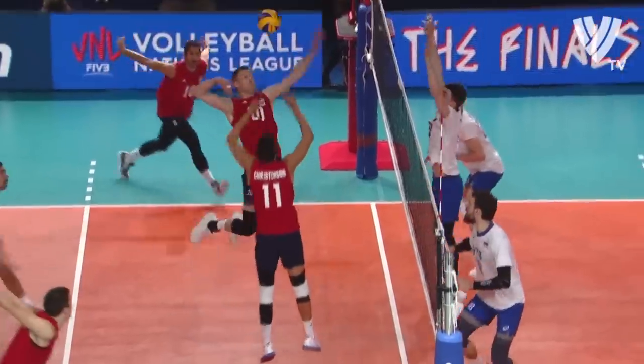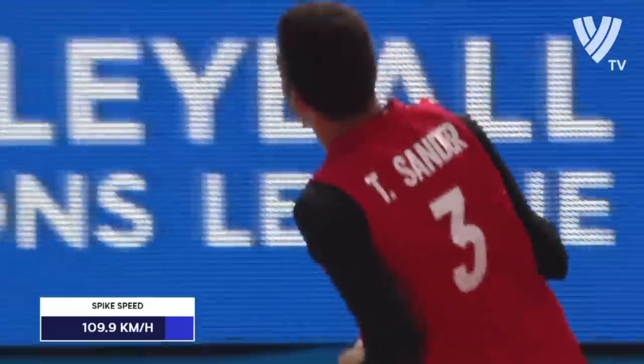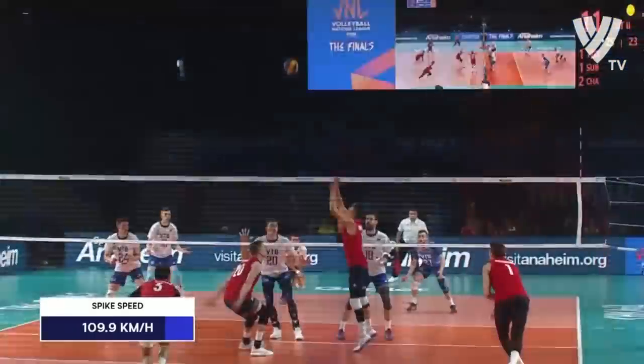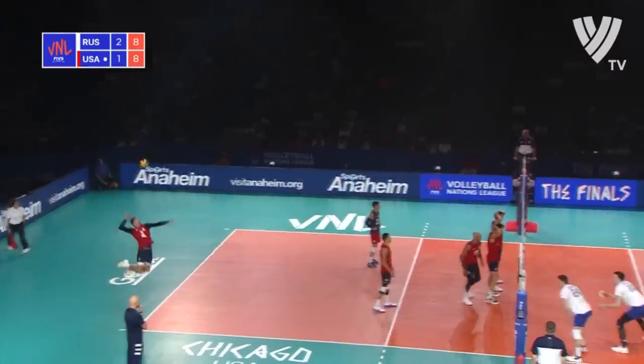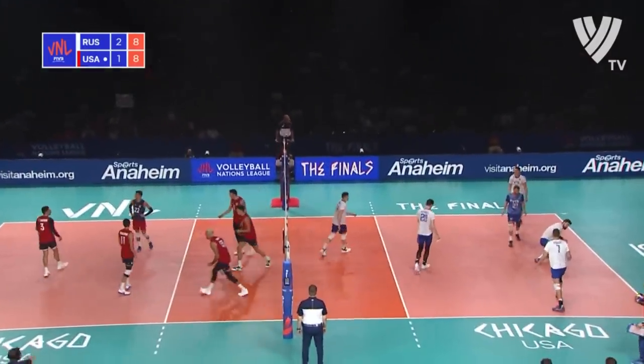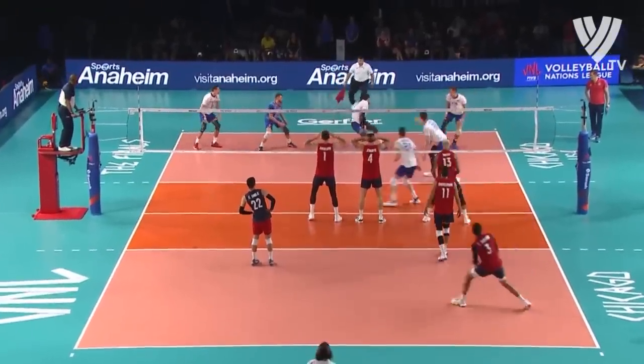USA setting up so much of this offense with their service behind the line. Starting with a nice, we'll see here, free ball after the free ball running left. Mike Christensen moving his pieces around. Big serve from Tayler Sander.